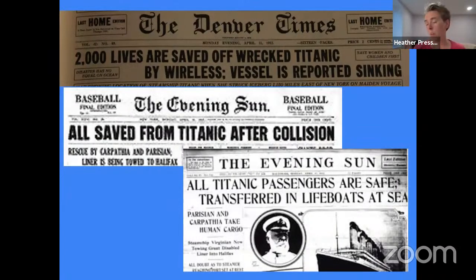There, until the Carpathia actually got into New York on April 18th, 1912, no one really knew who had survived and who hadn't. At one point, a lot of newspapers were reporting that everybody was safe. Some were saying that everybody had died. Some had numbers all over the place in between.